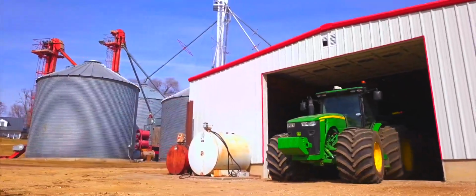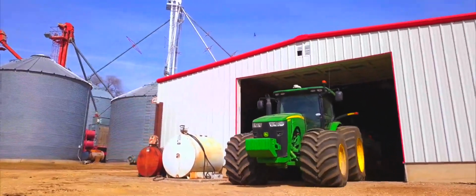Yeah, hindsight's always 20/20. Once we tuned that first combine, it's like, well, geez, why haven't we had all this stuff tuned before? But yeah, so now we've got almost all of our equipment that can be tuned is tuned, and it's almost a no-brainer now.